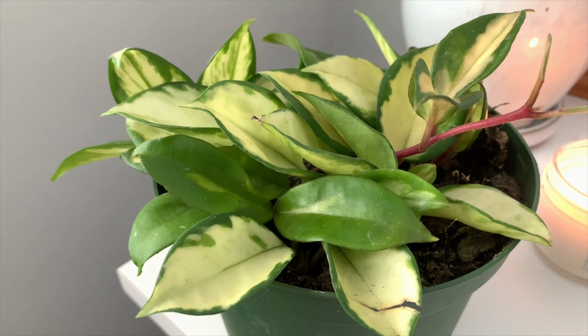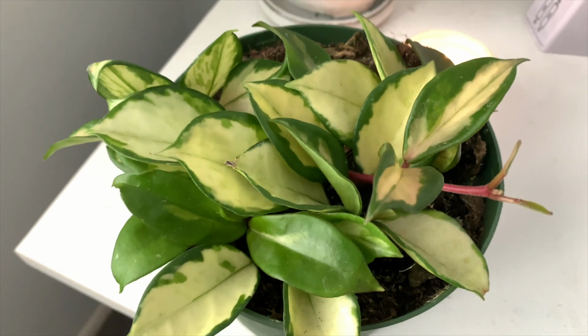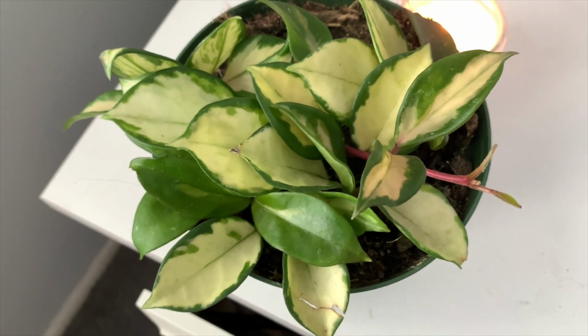I got a Hoya Crimson Princess, okay? And it was only $20 for a little, you know, thing. And I can't even tell you how stoked I was. My boyfriend was like, okay, relax, it's a plant. You know, there are bigger things happening in this world. And it's like, I know that, but this is a big deal for me right now. This is what I needed. I needed a plant that would just cheer me up and make me forget all the darkness around us a little bit for a second, you know?